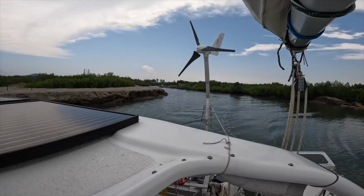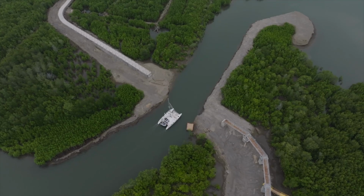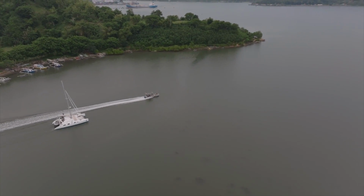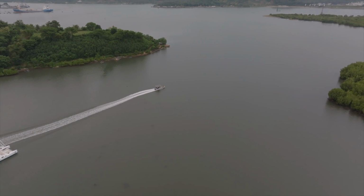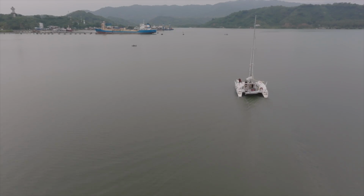Going down through the channel again under our own power felt pretty good. Marie got some pretty awesome drone shots of that. She's not driving the drone very often, so this was a great effort. We soon got back down to Lembar, down to the main harbour, dropped the anchor, and wow, we were pretty stoked that this little adventure was over.